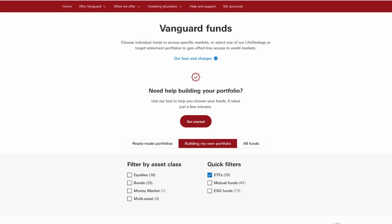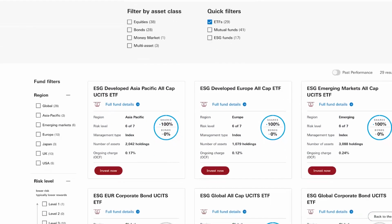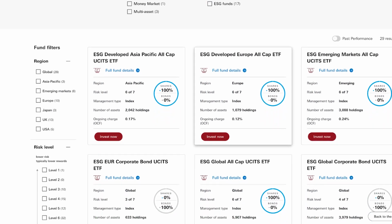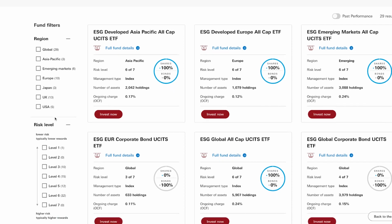Vanguard have a great selection of ETFs to choose from. Going on their website, there is a filter section that helps you choose a suitable fund. So we have region. I'm personally interested in global fund and the USA. Beneath this is a risk level filter as well.